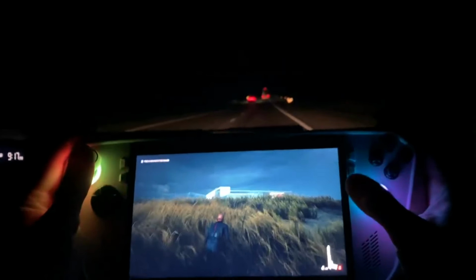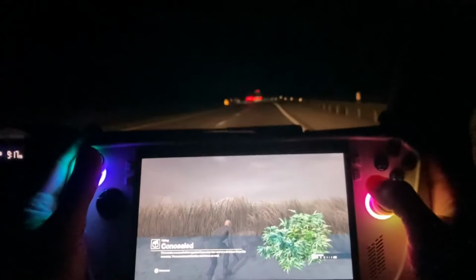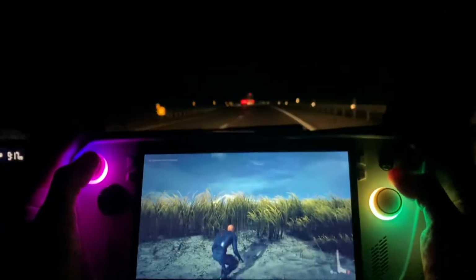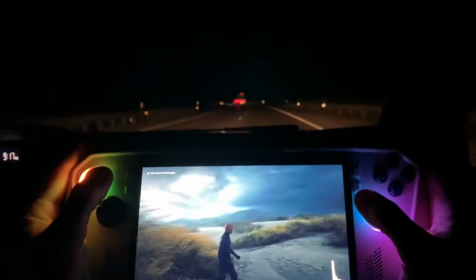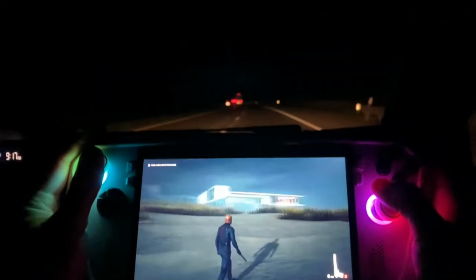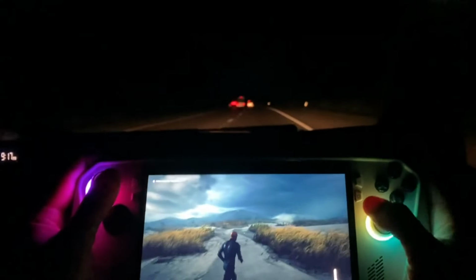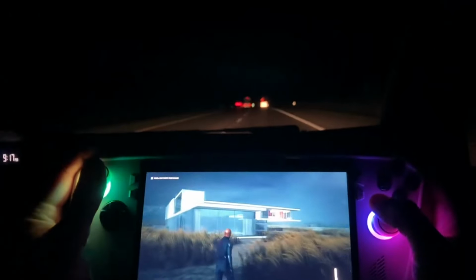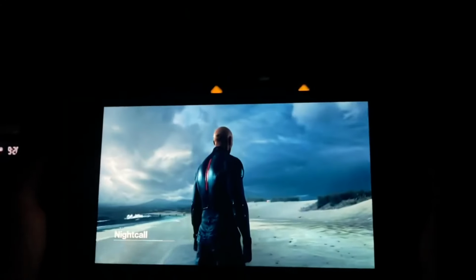And also the ROG Ally has better speakers than the Nintendo Switch 2, so while there were a lot of background noises of my car's tires hitting the pavement, the Nintendo Switch 2 could barely be heard because I also had straps connected to my car, so the window covers were slightly open and it made it harder to hear my handhelds. But luckily I had the ROG Ally, which has by far the loudest and clearest speakers out of any of my handhelds.